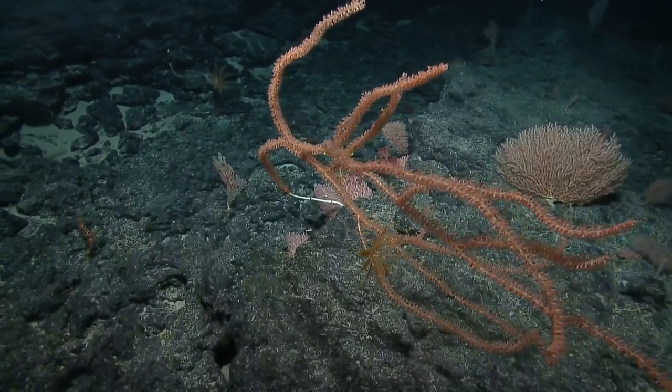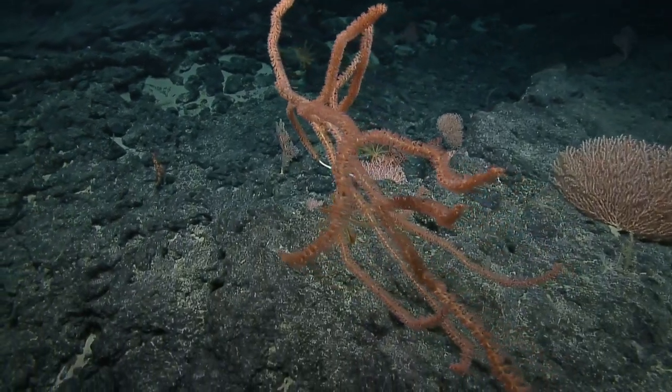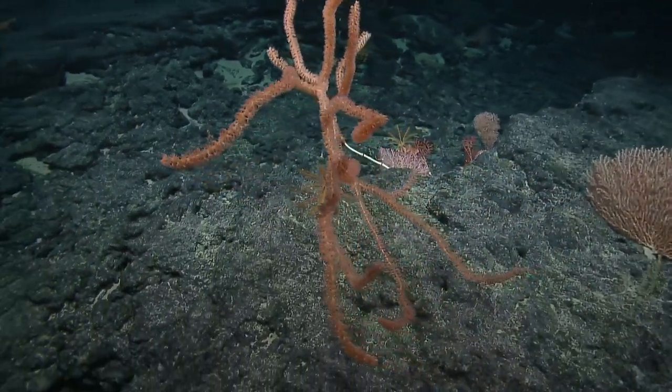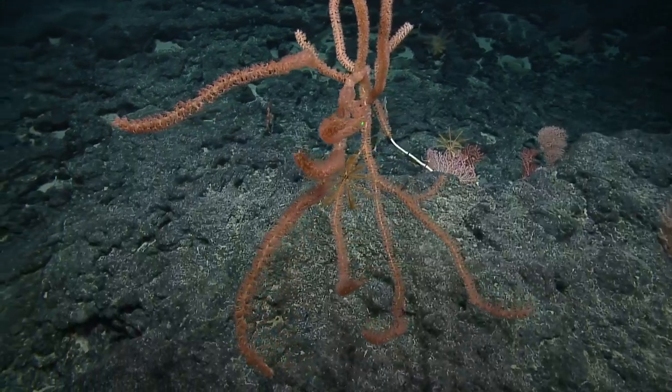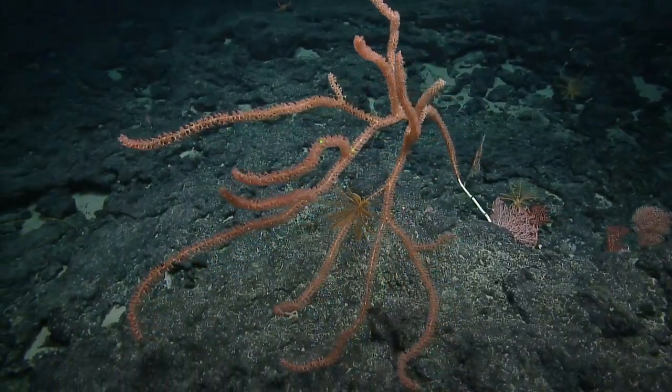Okay. Bridge nav. Can we have another move 50 meters bearing 020, please? Thank you.